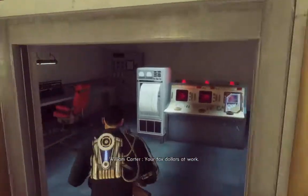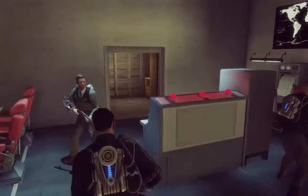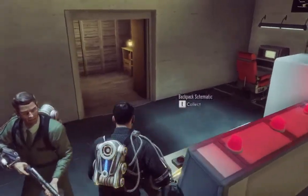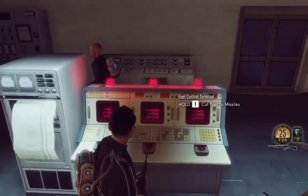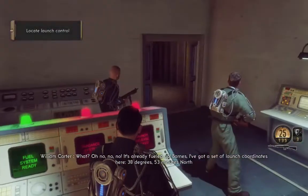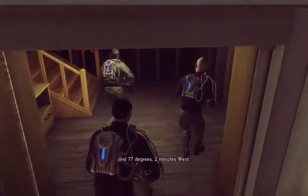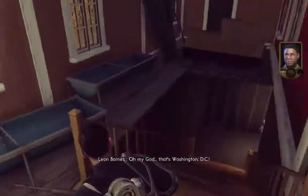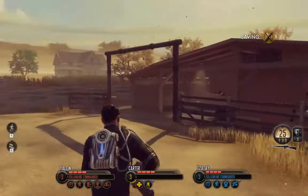Your tax dollars at work. It's already fueled up. Barnes, I got a set of launch coordinates here. 38 degrees, 53 minutes north, and 77 degrees, 2 minutes west. Oh my God. That's Washington, D.C. Then we better find that launch computer fast. This thing is ready to go. We got help!